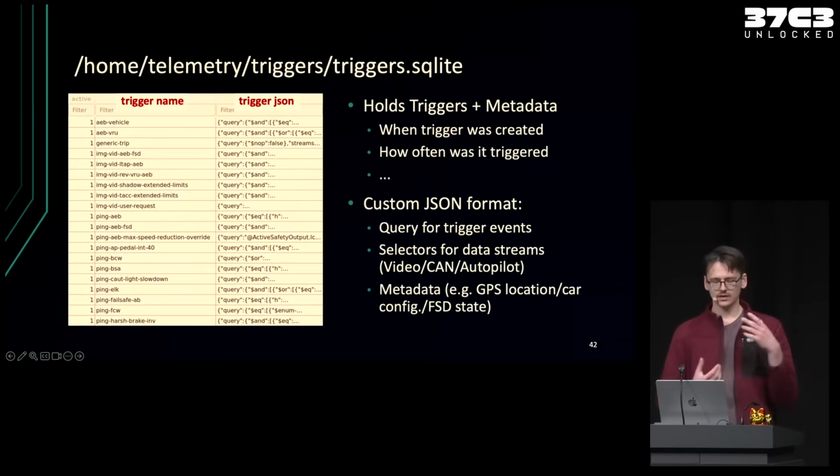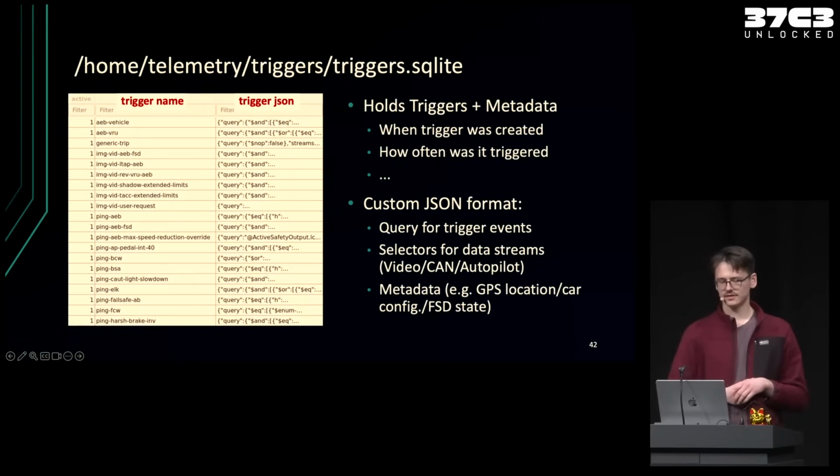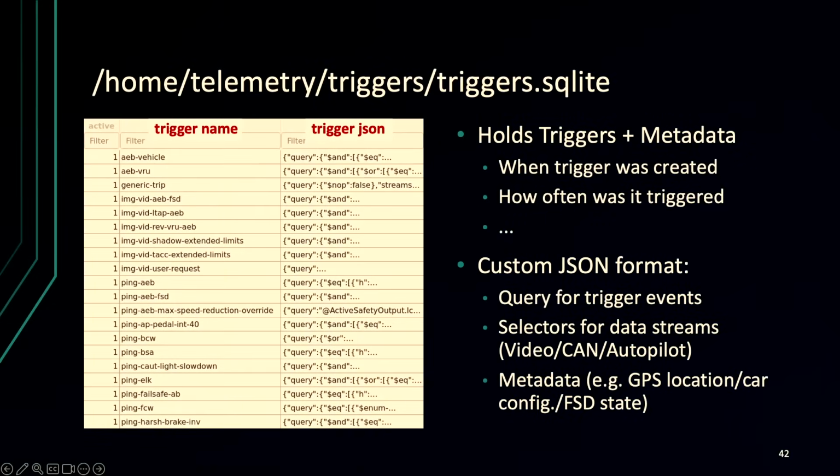So on the nicely organized Autopilot file system, it was easy to find this triggers.sqlite database, which holds the actual definitions for when a snapshot should be triggered in a custom JSON format, and also some metadata about these snapshots. So ordered alphabetically, we'll go through some examples. For example, the automatic emergency braking triggers here in the first place, which trigger when there's an automatic emergency braking event and basically record all data and upload it to the cloud.